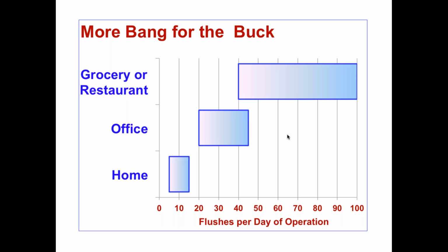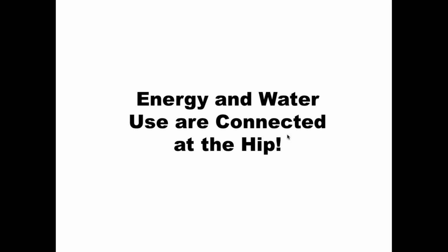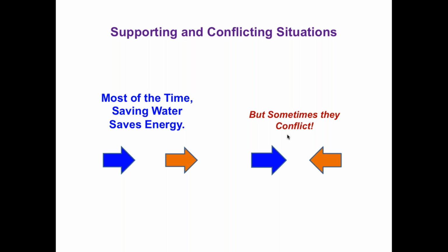And the big bang for the buck: at home, the average person flushes the toilet, and this is a statistical thing that came up, 5.05 times a day. But if you're in an office building, it's probably about 30 or 40 times a day. And if you're a grocery store or a restaurant, it could be 60 to 100 times a day. So payback goes up fast, particularly as those water rates go up.